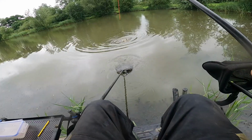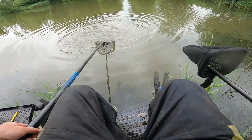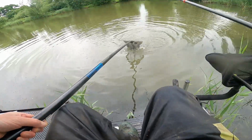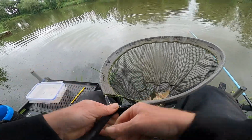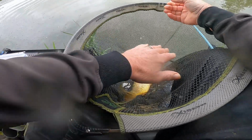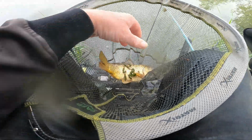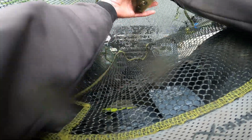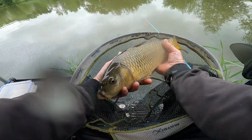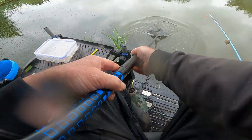Here comes another one. Same tactic. Just hover a piece of paste. Missed him. Got him. Hook's coming out in the net again. Brilliant. Get a bit of weed off him, have a look. Lovely old job. Come on, mate, alright.